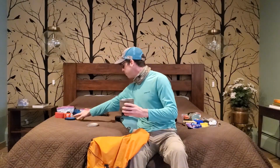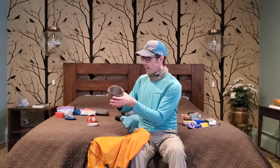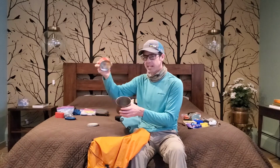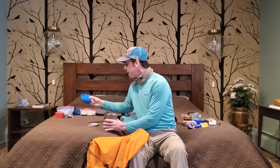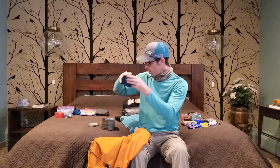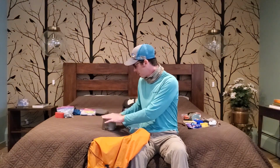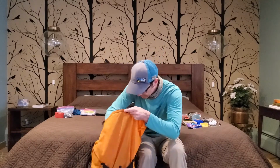Next thing, this big metal cup. This is what I boil water in. Because it's such an open cup, there's all this space in here, so you want to take advantage of that. So I stick my fuel canister in there, and I've got this collapsible cup that I use for drinking coffee or tea. And this will also go in there and keep that fuel can from rattling around.